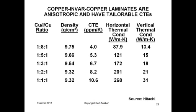Another traditional material, or really a laminated material that has been used, is copper Invar copper. The Invar actually is a constraining layer that allows us to tailor the coefficient of expansion of this laminate by selecting the thickness ratio of copper to Invar. And again, you see we can achieve low coefficients of thermal expansion. Notice that this laminate has an anisotropic thermal conductivity, that is, it varies with direction. So we have a horizontal conductivity that's much higher than the vertical thermal conductivity.